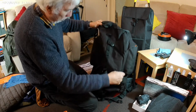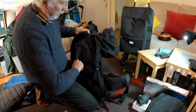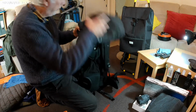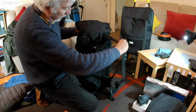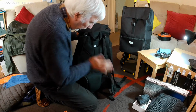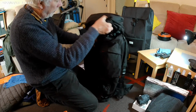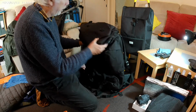Plenty of places to hang things on and what have you. Got the nicely padded straps and back. There's the hooded bit. Plenty of adjustments. It does what I want. It's comfortable. No complaints there. I've got it off Amazon. I can't for the life of me remember how much. It wasn't terribly expensive.